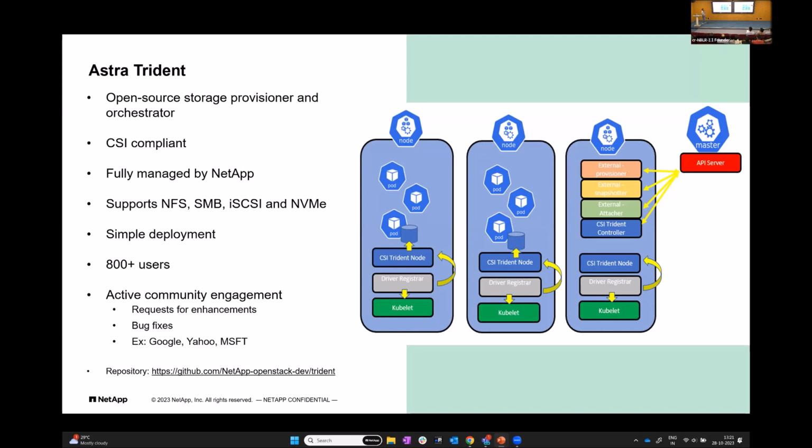Sidecar controllers basically make your CSI deployment pretty simple and efficient, and they are also managed by the Kubernetes community. So we use the sidecars, right? Yeah. And as I mentioned, this is a highly popular product from NetApp. 800 plus unique users are actively involved with this development.